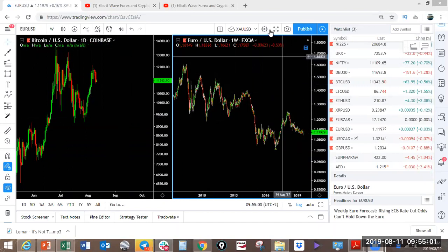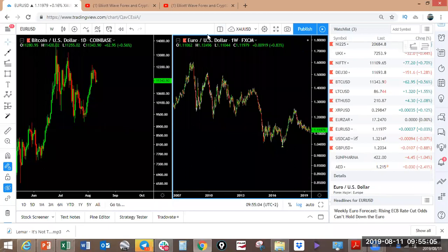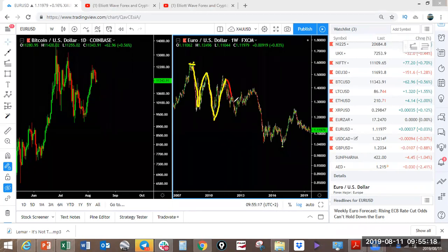Okay, so let's look at this pattern, and you're going to see it repeated every single time. Here you see right at the peak from 2008 on euro, you have this three-wave move coming down, and then you get a pullback. From that pullback, you get a push down and a pullback, and then the rest comes down. Now, remember this structure. It's three waves down, pullback, and then the move comes down. This was the first one.